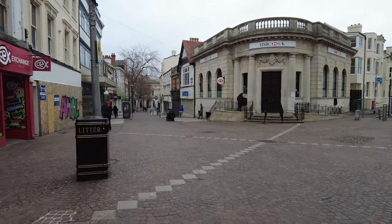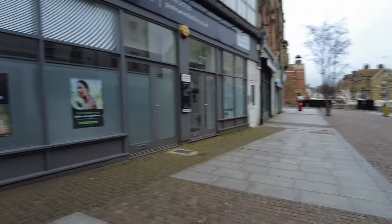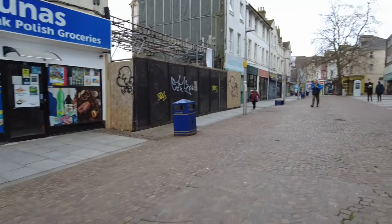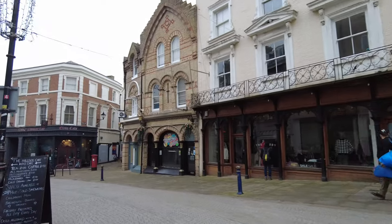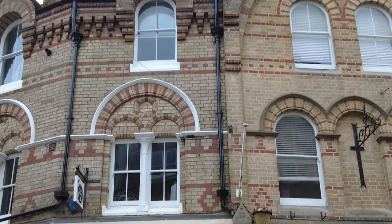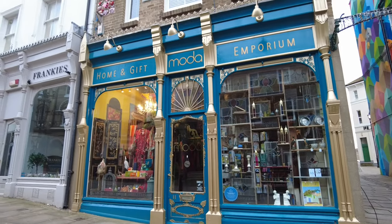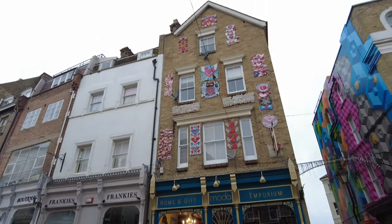Yep, looks like a lot of the shops are closing up. People have done their shopping for today. An old pine mash shop. Have a walk again through this town centre. Some quite nice little shops here, it has to be said. Decorate that shop there at the top. Motor Emporium.